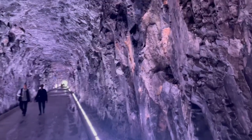Okay, folks, look at this. This is all natural rock. There's no stone. This would be stone all the way through. We come to this section, and it's chiseled rock.